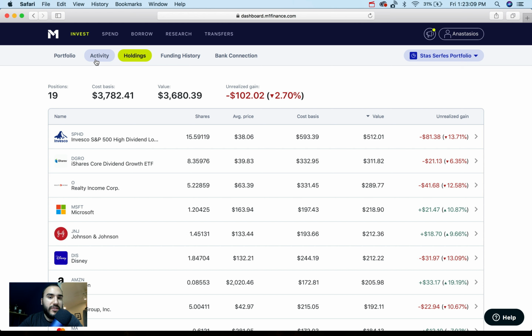But since this is a dividend growth portfolio, in theory, I haven't lost money, because I've actually been gaining dividends, which is the goal of this portfolio long term. It's to have a nice stream of dividends and also have some growth in there, which is why I have companies like Amazon, Disney, Microsoft. These are all companies that have high dividend growth.